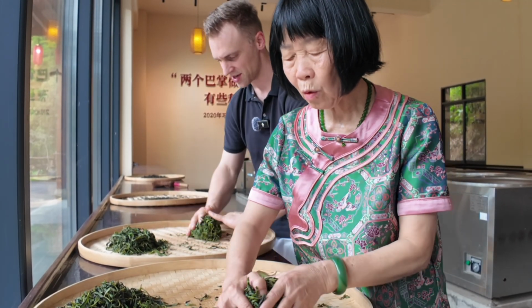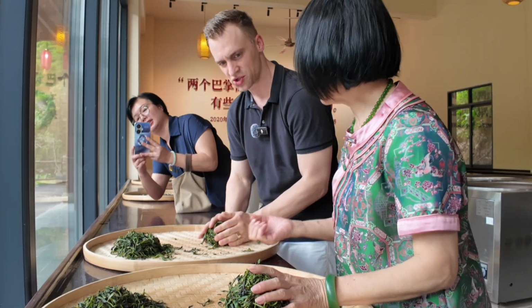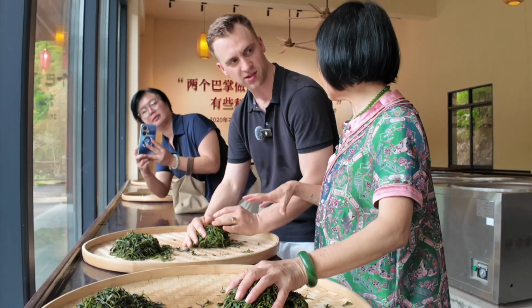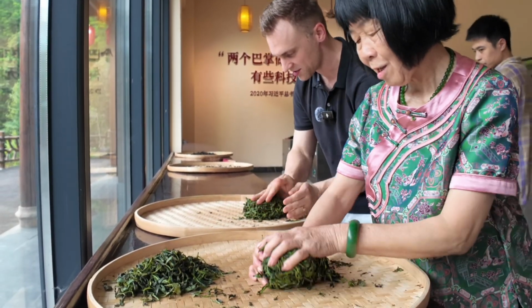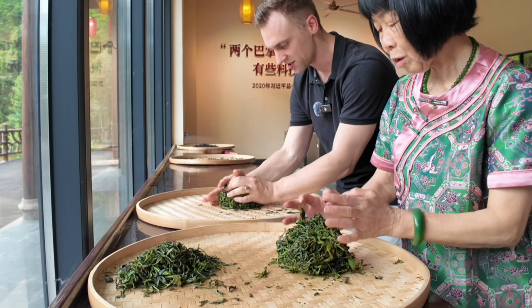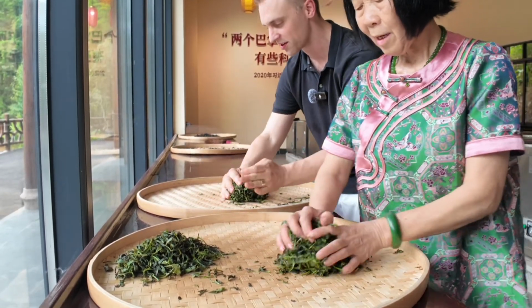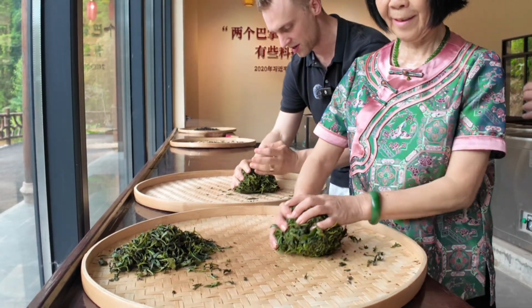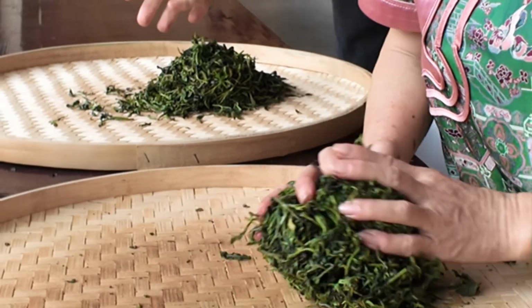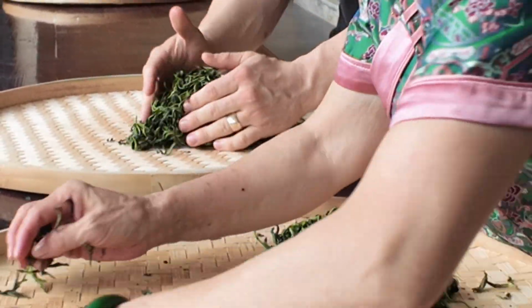The same direction. And does she push down hard or just gently? You have to follow the direction of the tea leaves. It's like a massage. Right, okay, I think I can kind of feel it. Because the tea wants to fall apart. I'm getting it everywhere. She's keeping it as a beautiful, neat ball, and mine's just a big mess.